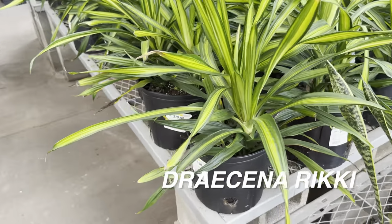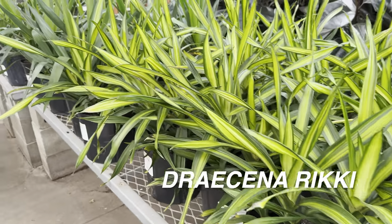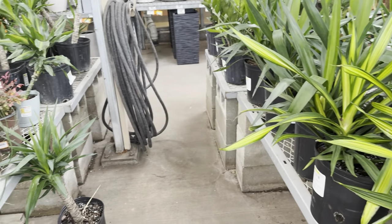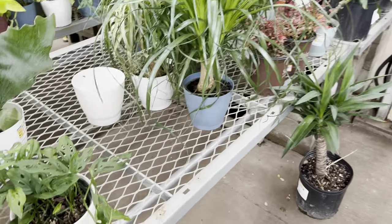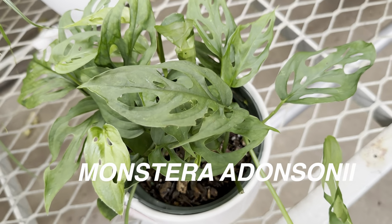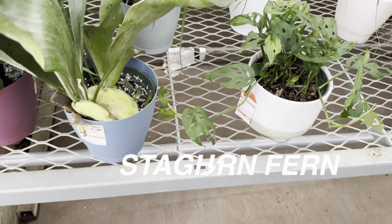And then right over here we have a Dracaena Riki. What I like about the Dracaena Riki is it's got narrow leaves, and then the green on green variegation is beautiful. All of these size plants are $19.98 for anybody curious. And then right over here we have a Monstera Adansonii. These are very common looking plants now, a couple years back not so much.